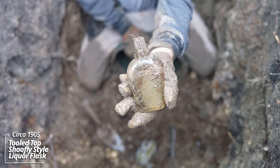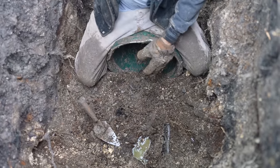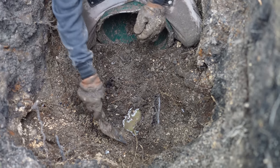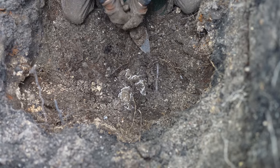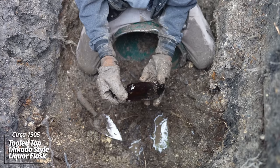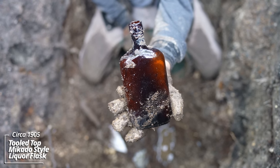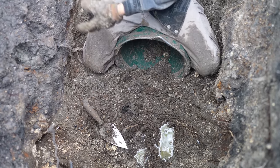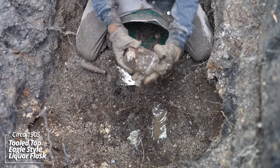It's a tool top shoe fly bottle. And well, anyway, folks would evade the laws by selling admission into the saloon and then giving the alcohol away. So technically no laws were being broken. And that was definitely happening a lot here. Another tooled top liquor flask. This one's just sticking out.